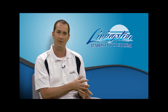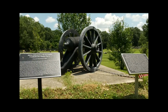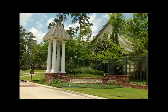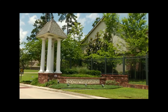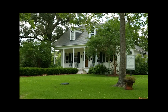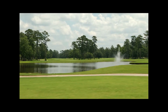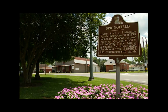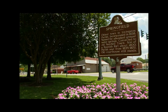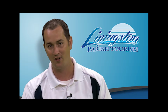Denham Springs, of course, you have your restaurants and Bass Pro, but the east side has a lot of history. In Albany, Springfield, home to the largest rural Hungarian settlement in the United States. You have Carter Plantation, which is the only plantation home in Livingston Parish. It was actually built by a free man of color, and that is on, of course, Carter Plantation Golf Course, a David Toms designed golf course. Springfield is the third oldest town in the state of Louisiana, and there you will find the first courthouse ever built in Livingston Parish.